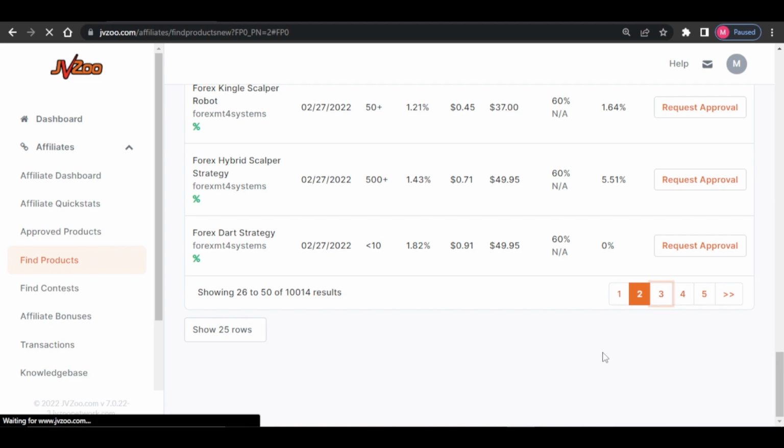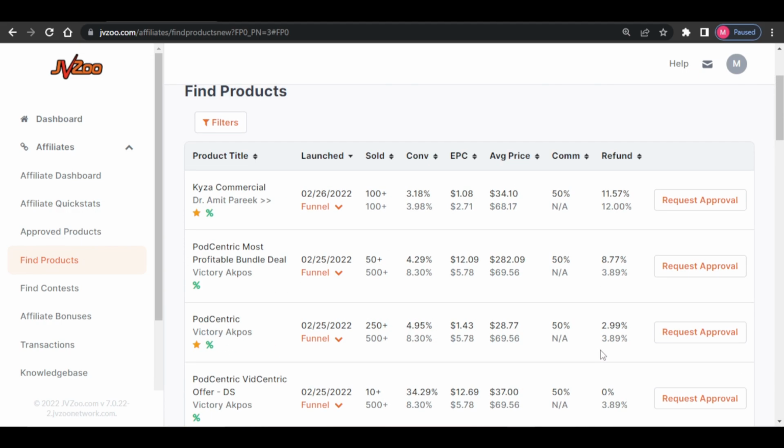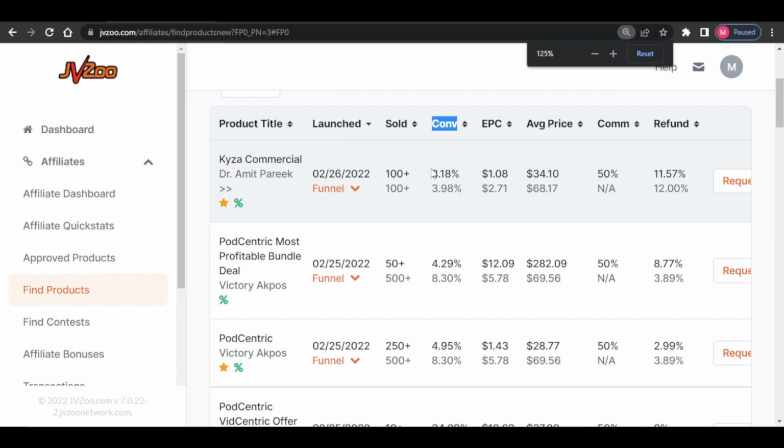You can see when the items were released and how many were sold. CONV stands for conversion rate. For those of you unfamiliar with affiliate marketing, a conversion rate is the percentage of people that bought the product after visiting the sales page. A conversion rate of 5%, for example, means that 5 customers out of 100 bought the product.